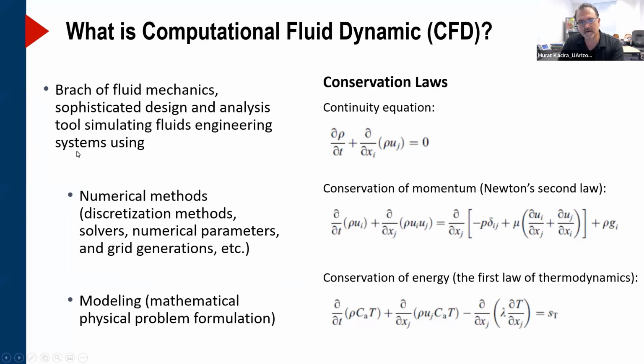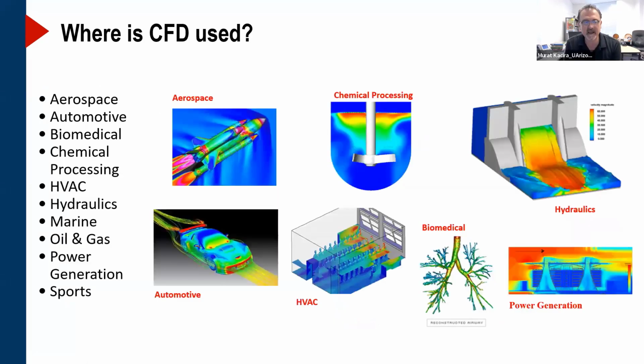So where is CFD used today, or in the past? CFD has been used in many fields, including aerospace applications, automotive applications, biomedical, chemical processing, heating, ventilation, and air conditioning applications, hydraulics, marine sciences, power generation systems, or other fields effectively to analyze the fluid flow, evaluate design scenarios, and work with what-if scenarios to improve the design as well as the operations of these systems.